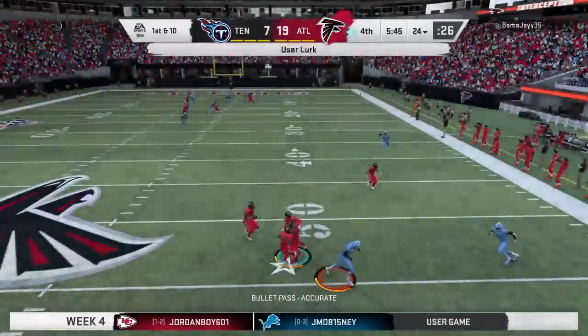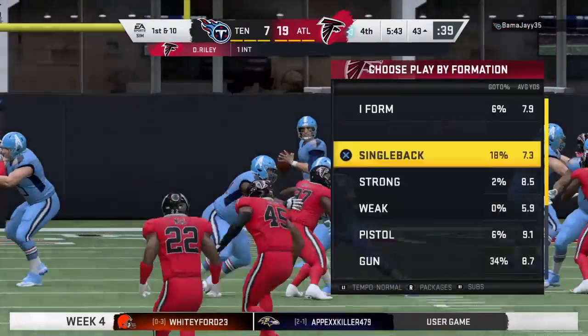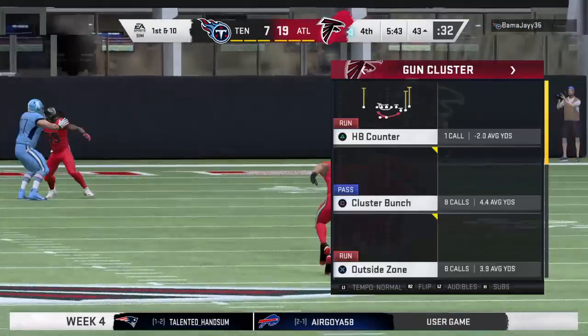And his pass is intercepted for the fourth time today. Picked off at the 47. And he's able to get it back here to the 43-yard line. Just a little bit of a rough stretch. 6 interceptions now in these last 2 weeks combined.